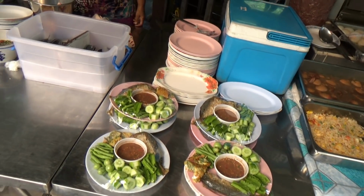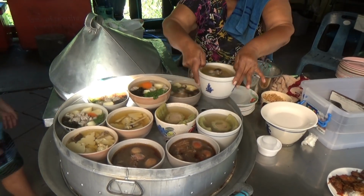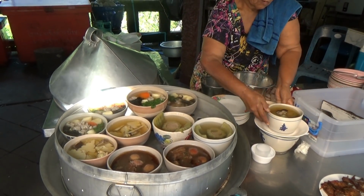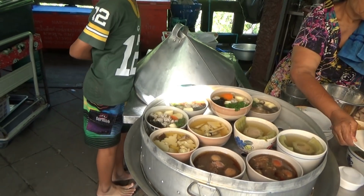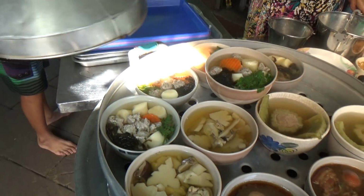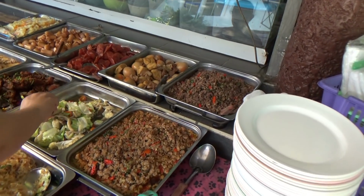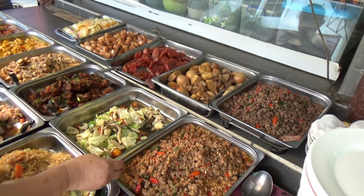Oh, your favorite. I got this, huh? All these different soups. Oh, that's a bitter gourd stuffed with pork. That's nice. This one here, the clear soup with pork on it. That's really, really good. And we come over here. Look at all this. Ground everything.